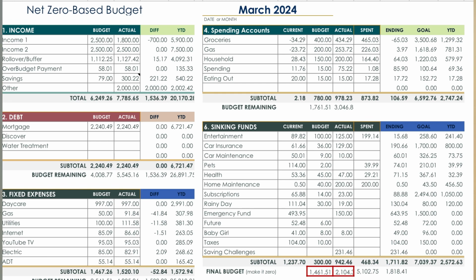$75.22 went into there. I only spent $1.08, so we have $85.90 starting in April. And eating out, we started off with $20. We added $15, but we spent $17.28. So starting off in April, we'll have $17.72.